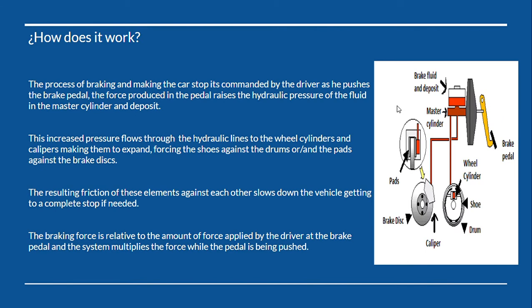Okay, so how does it work? The process of braking and making the car stop is commanded by the driver as he pushes the brake pedal. The force produced in the pedal raises the hydraulic pressure of the fluid in the master cylinder and deposit. This increased pressure flows through the hydraulic lines to the wheel cylinders and calipers, making them expand, forcing the shoes against the drums and the pads against the brake discs. The resulting friction of these elements against each other slows down the vehicle, getting to a complete stop if needed.